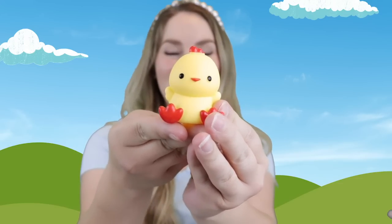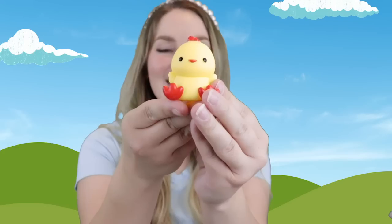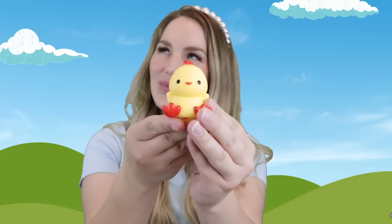Okay, let's see. Our next one is gonna be... It's a little chick! Aw, look at our little chick! So cute! What does the chick like to eat? I think our chick likes to eat... Corn! Yeah! Our chick likes to eat corn!